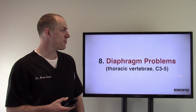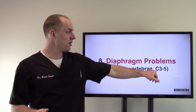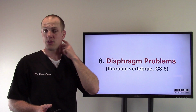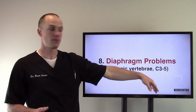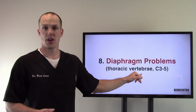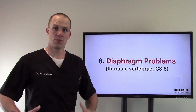Number eight, diaphragm problems. Again, chiropractic comes in here because cervical 3 through 5, neck vertebrae 3 through 5, is where the diaphragm nerve comes from. So if you have issues here, you can have issues with your diaphragm. And then the thoracic vertebrae as well play a big part in how the diaphragm works and pumps and does its whole action.